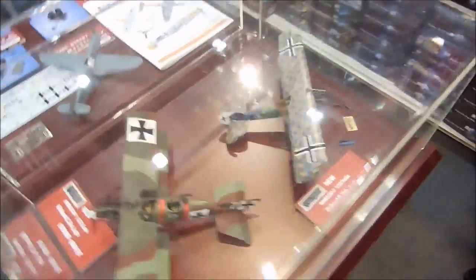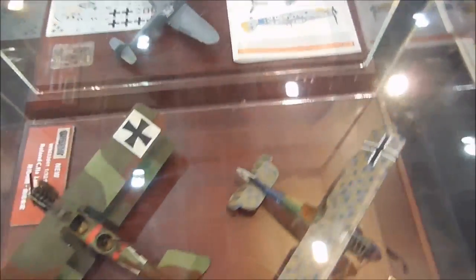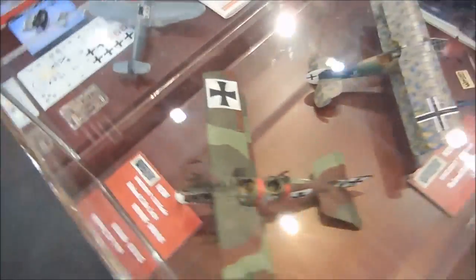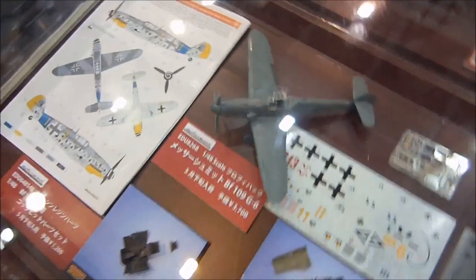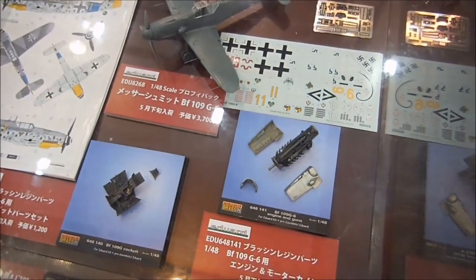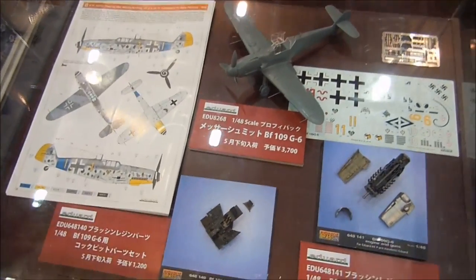Although you do see them at the other non-Tamiya organized events, such as Wonderfest, and also the one in October. I forget what that one's called, but the other hobby show that's in Tokyo. I think it's called the Tokyo Hobby Show or something, I don't know.